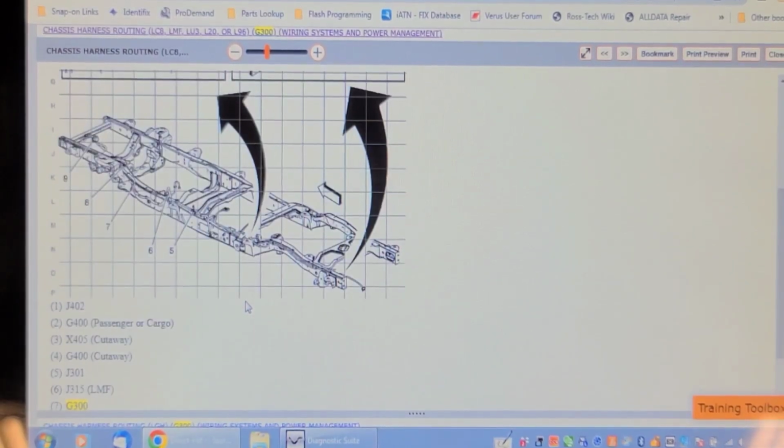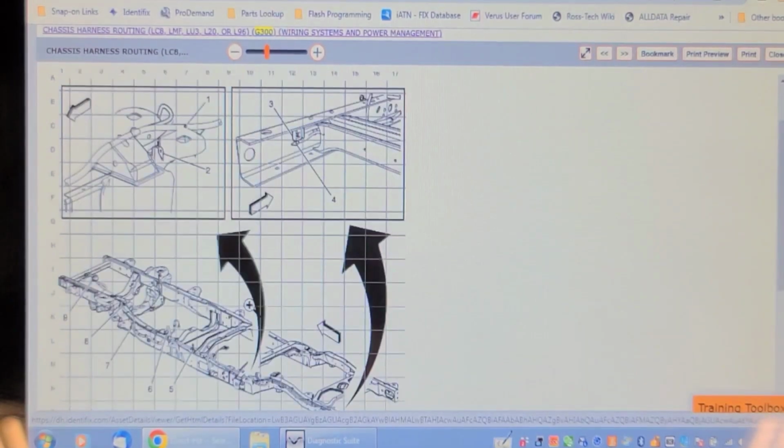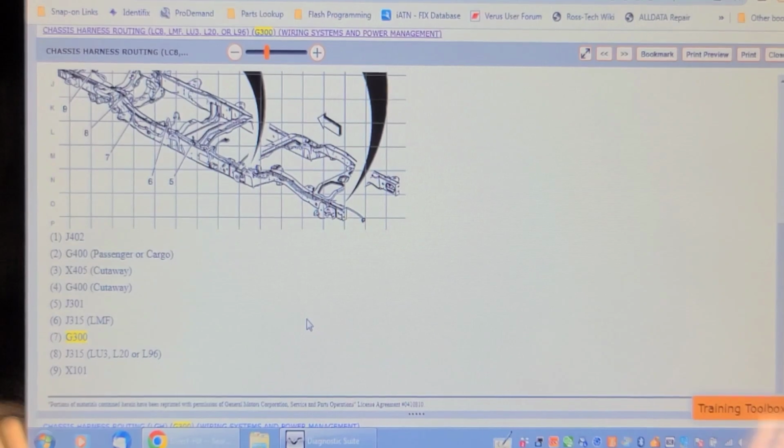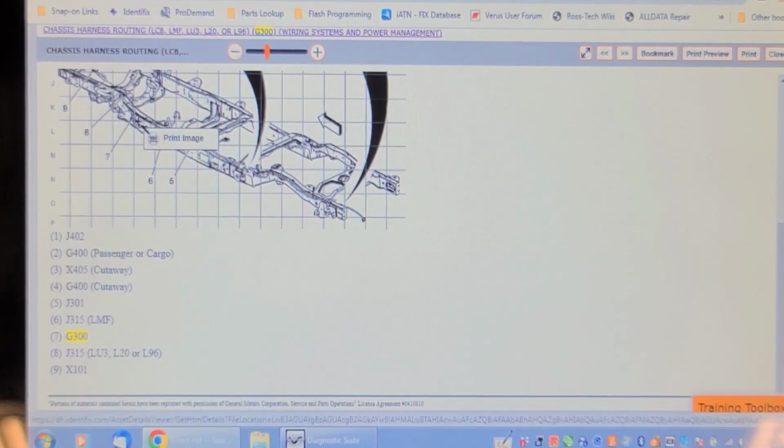Seven. So this is the front. Arrow pointing forward. So that is item 7. So it's where it would be on the pickup trucks, behind the cab mount, just behind the left front wheel.